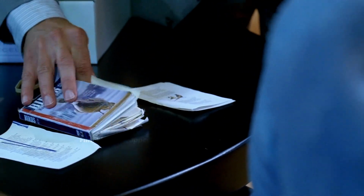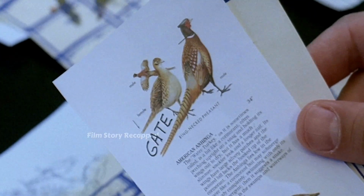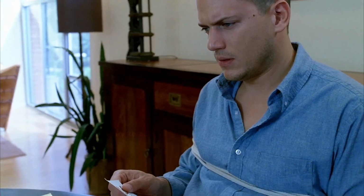Michael was equally curious about the connection between this book and Scylla. In just half an hour, he sensed the secrets hidden within its pages. He put the blue lines together, which seemed to look like a design for some place. At the same time, Michael discovered a piece of paper with bird illustrations that read Gate, matching the logo on a nearby cardboard box. He discreetly tucked the paper away.